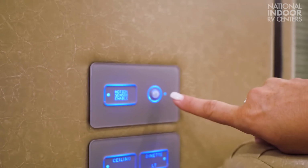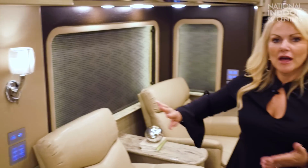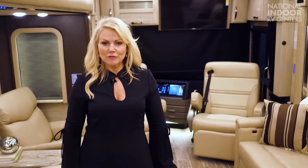Here's your motion sensor button, and you can have that on or off so that when you get up at night, as you're walking through the coach, if you're heading to the bathroom, or if you're coming out into the living room, you're going to have a nice little floor lighting that will turn on as you walk past it. If you don't want the lights to come on, you can just turn the motion sensor off.